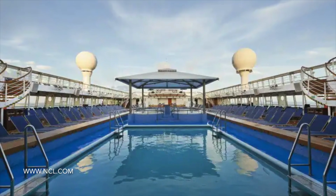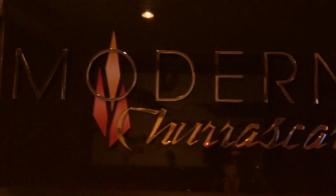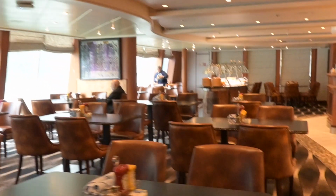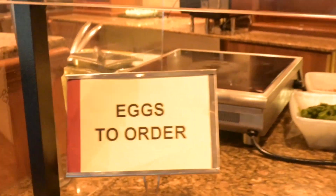In the middle of deck 11, you will find the pools, hot tubs, and Topsiders Bar and Grill. Moderno Brazilian Steakhouse is a specialty restaurant, but during the day, it is also an option for buffet dining. They have a small breakfast selection and lunch with fantastic pizza, and it's not usually too crowded in here as the regular buffet usually can be.